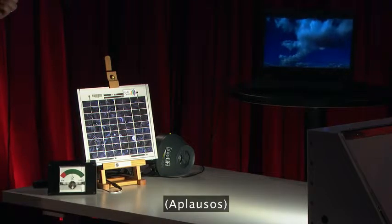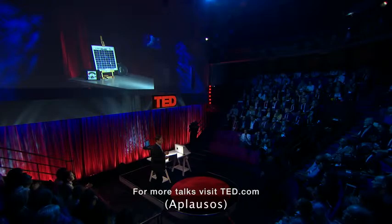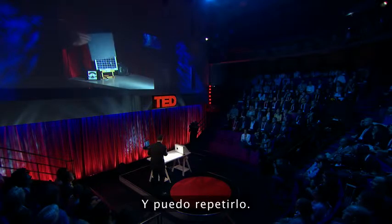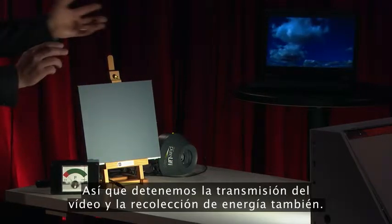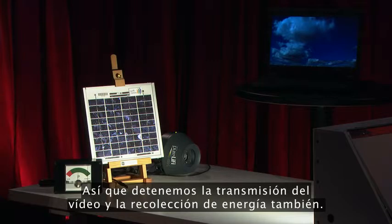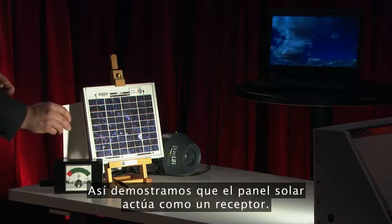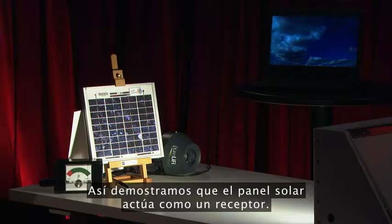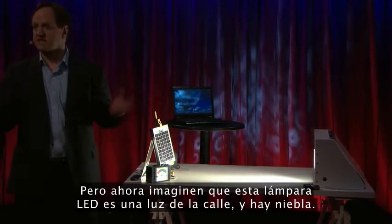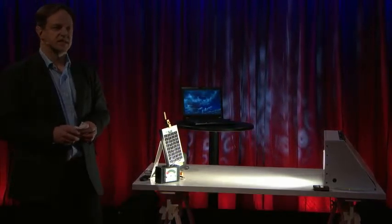And I can repeat that. So we stop the transmission of the video and energy harvesting stops as well. So that is to show that the solar cell acts as a receiver. But now imagine that this LED lamp is a street light, and there's fog.